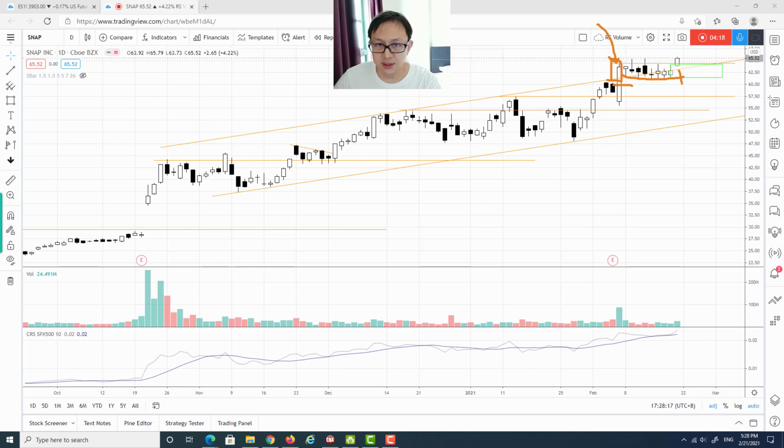So you can see, as usual, I have my support area drawn up in the green box. I think anything within this green box is a potentially low risk entry, and a tight stop could possibly be around 60, with a relatively wide stop just slightly below 55. So there is definitely potential for the continuation of this strong uptrend.